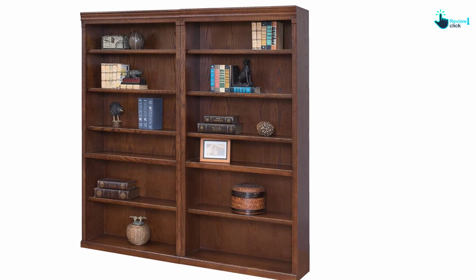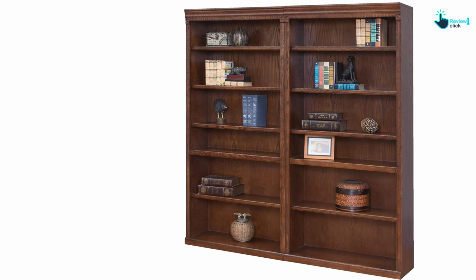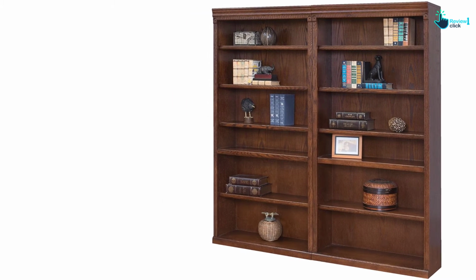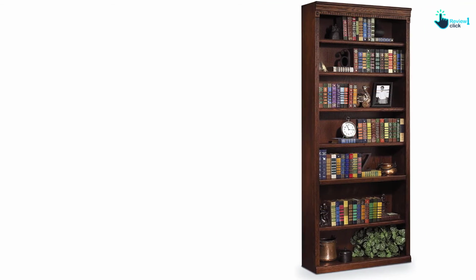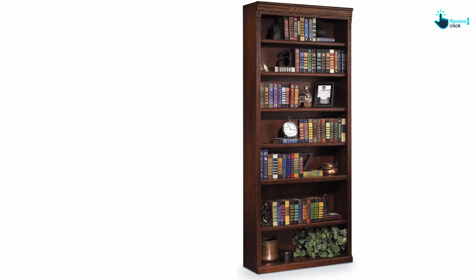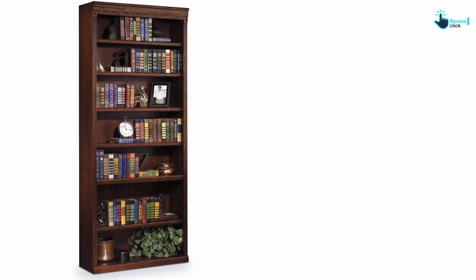Although this top-rated solid wood bookcase is a bit pricier than the other brands, it has better stability. Even if you move it to other locations a number of times, it still delivers an excellent service. Measuring 36 inches wide by 13 inches in depth by 84 inches high, it is spacious.